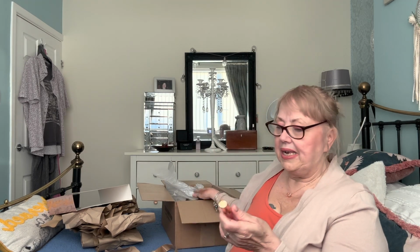Okay, number 6, wrapped in some tissue paper. Oh, a lip gloss. Oh, you know me, girls. You know I love a lipstick and a lip gloss. One of my favourite things ever. Okay, it's a lip oil, and it just says shine on the bottom. So that's a lip oil. Oh, I'm going to pop it on over my lipstick that I've already got on.